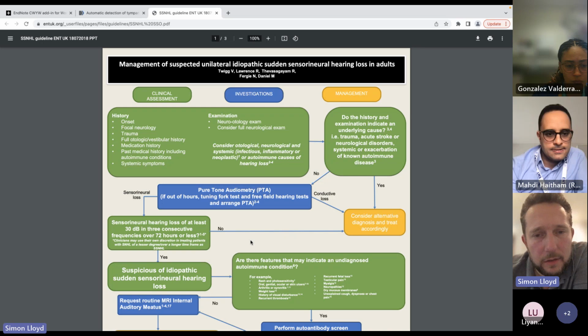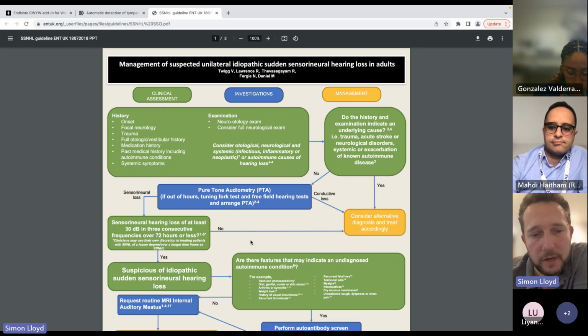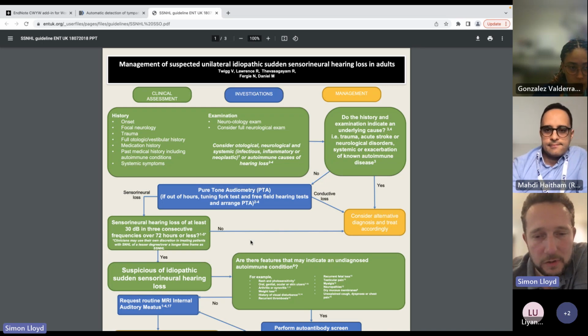And then there's the issue of imaging. These patients do need to have MRI imaging. It's not urgent, but it should be done probably within 6 weeks or so of the presentation. The scan would be a standard MRI IAM without contrast, just to pick up any specific abnormalities within the inner ear, particularly vestibular schwannomas.